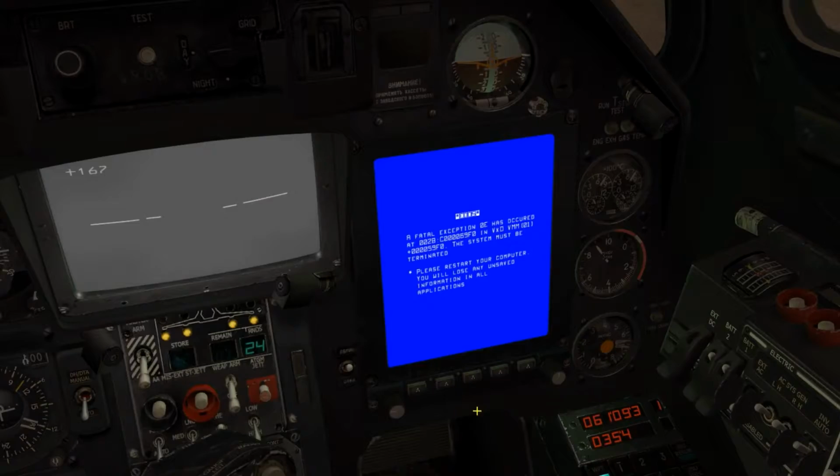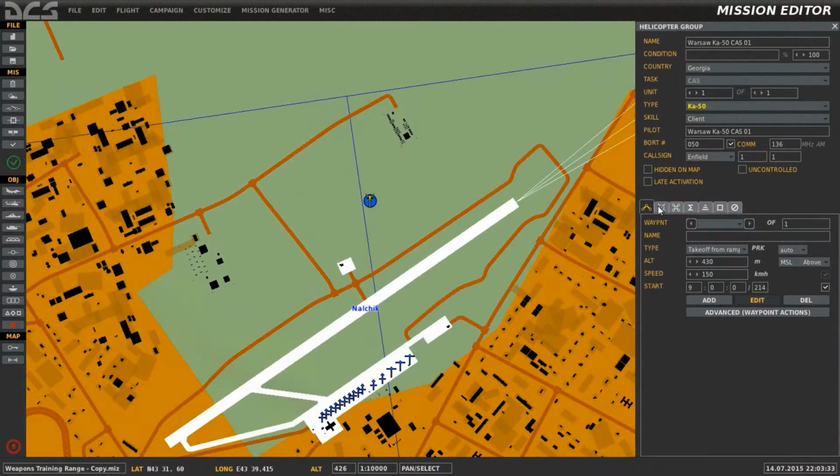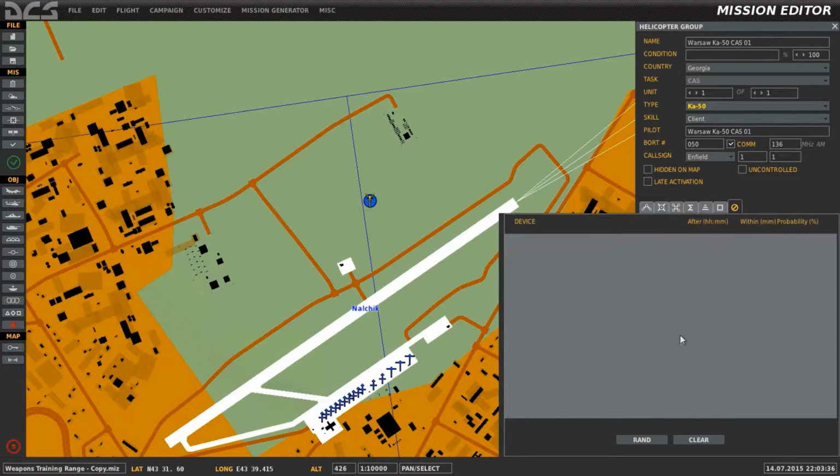The fuck is this? This is Banjo, and today I want to go over a failure, a bit of an anomaly I ran into in the Kamov-50 today while flying towards the target range.